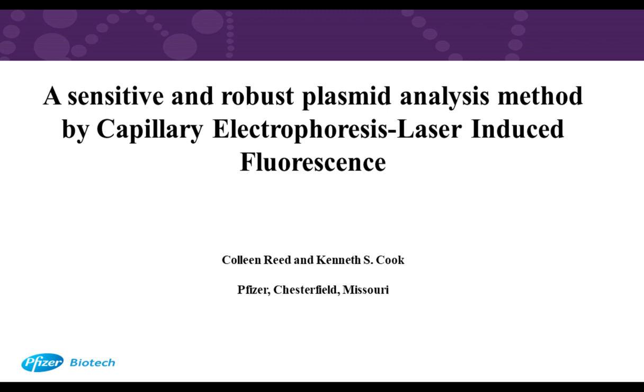Have you tried using uncoated capillary for plasmid analysis? Yes, but right now for us, that's a work in progress. Now, Colleen, we have an attendee who understands that Cybergold dye is used to label the plasmid DNA with fluorescent signal. They would like to know, does it do anything else? Well, as we looked at it, it does not seem to affect the topology or the isoforms themselves. We look at this by comparing it to the AUC and the agarose gel, and since they're all aligned, we do not see that it has an effect on the topology.